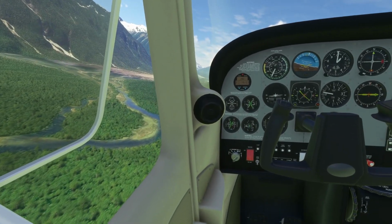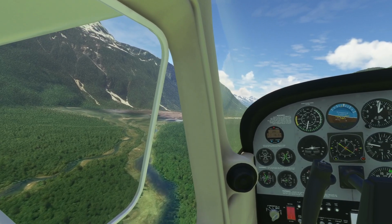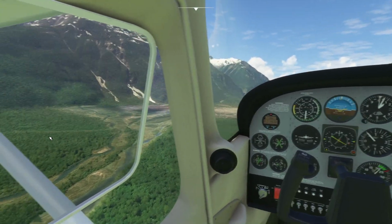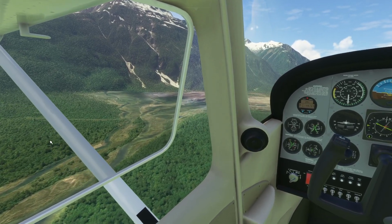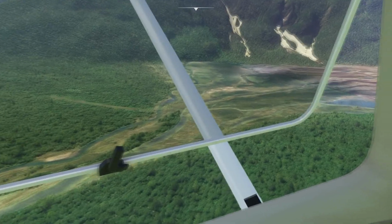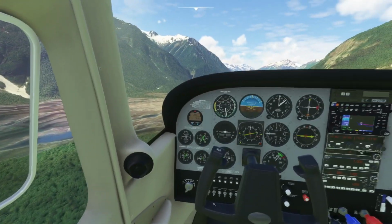Where are we? Where are we? Is that it right there? That could be it there, I think. Oh god, that's tiny. At least the approach is easier. Yeah, that's our runway. Oh god, this is gonna kill me.